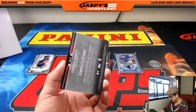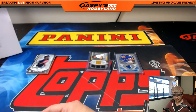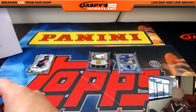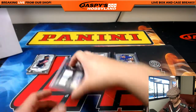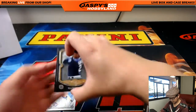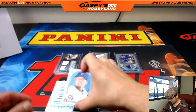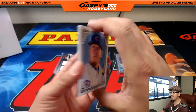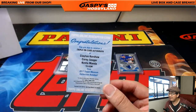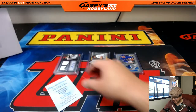Syndergaard reveals a Stephen Piscotty for the Cardinals. Autograph, dual relic and auto, 119 out of 299 for the X-Line and the Cards. Now let's see what this redemption is all about. So you got Ken Griffey Jr., Francisco Lindor, Kenta Maeda. The Kyle Schwarber canvas reveals a triple on-card autograph: Clayton Kershaw, Corey Seager, Kenta Maeda for Dennis Alvarez and the Los Angeles Dodgers.